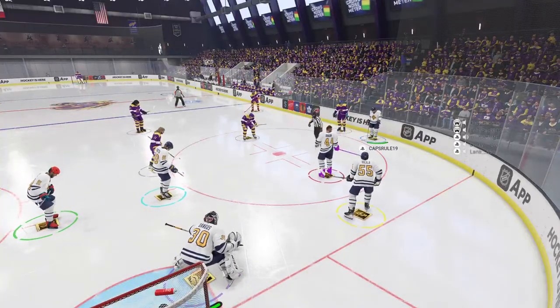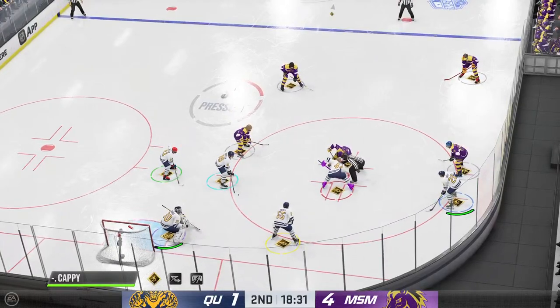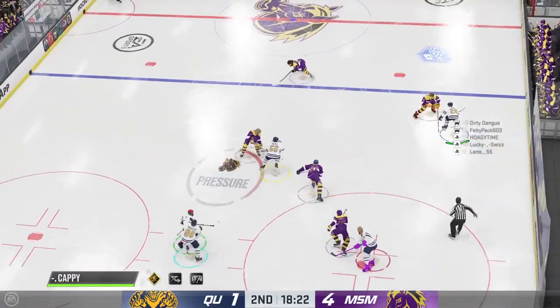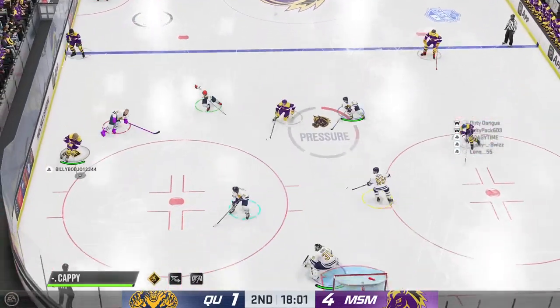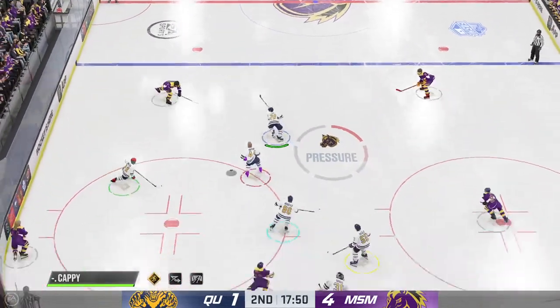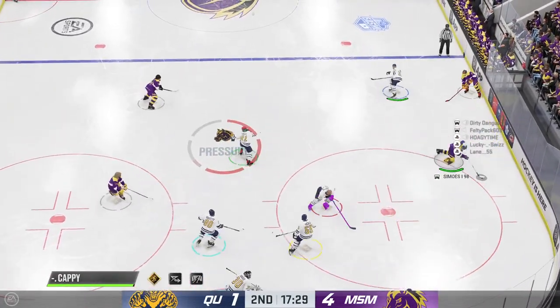Lots of time left in this period. A lot of offense in this one, mostly from one side. We've got 4-1 to score. And that's picked off by Goldelski. Handles the puck at the point. Oh, he got a little sliver of it, and it stays out.